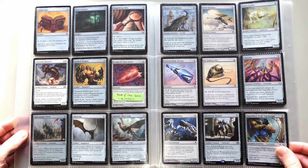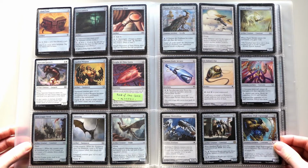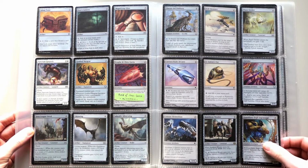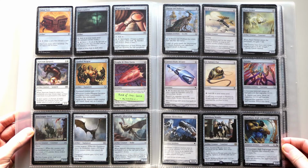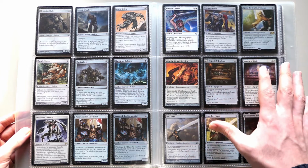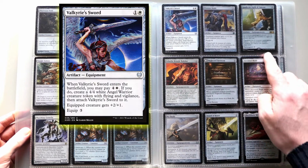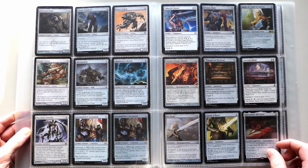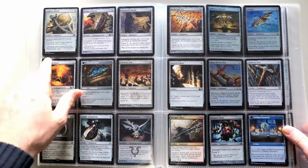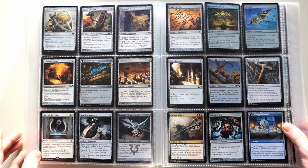So here I tried to place together cards that are similar, like these 3 creatures down here. I mixed normal artifacts with artifact creatures; that didn't really bother me. I tried to place together all the swords here, you see? We've got this Valkyrie sword up here. We've got more swords on this page. These are all pretty cool. And up here we've got shields. And we've got this nice mace down here.